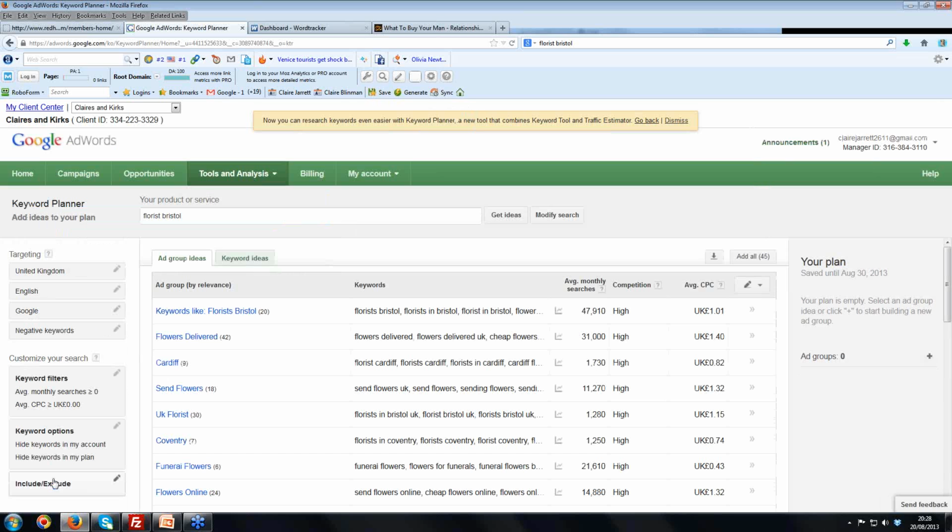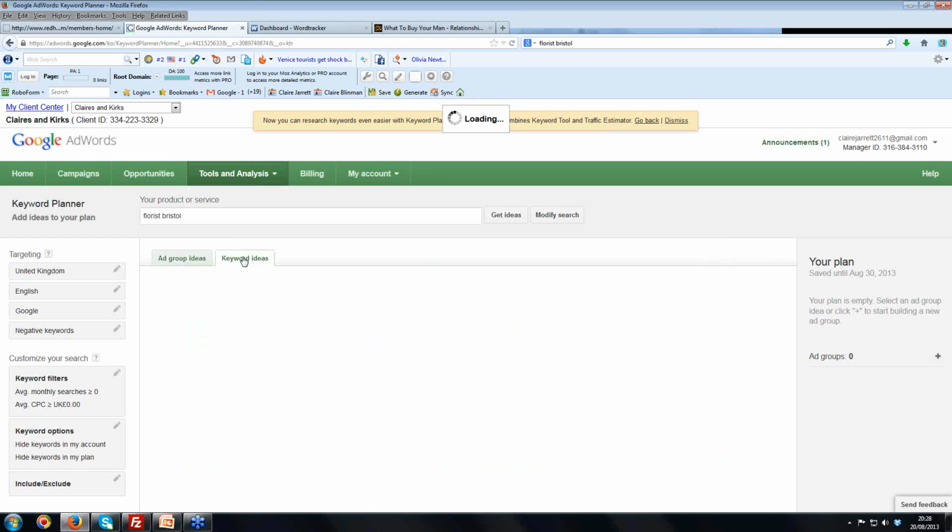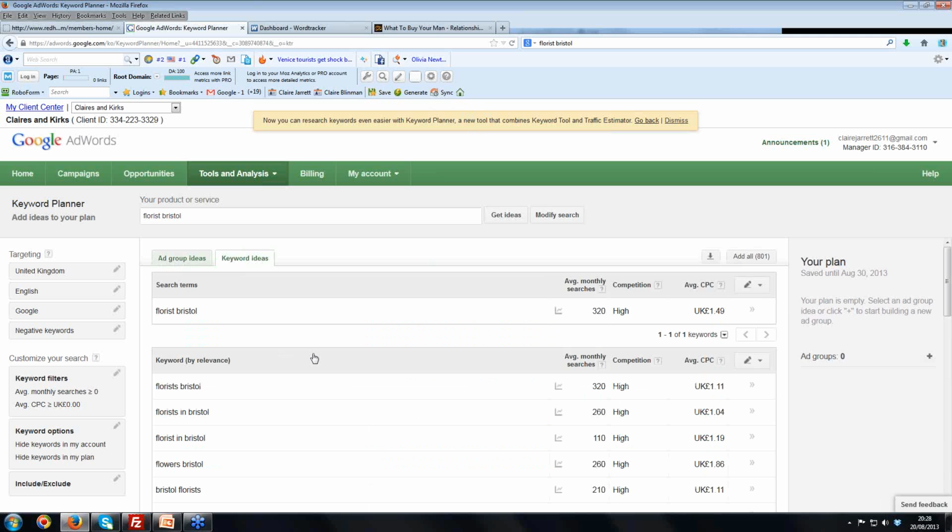Now it will try and suggest some grouping. Don't let it, okay? The grouping it suggests here is not the most effective way. In fact, I can't think of any time when it ever would be. So just don't accept the ad group ideas. I would strongly suggest that you go to keyword ideas instead.